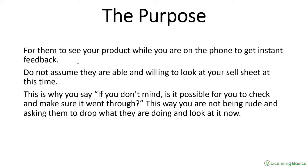Like I said before, don't assume that they are able and willing to look at your sell sheet at this time. This is why you say, if you don't mind, is it possible for you to check and make sure it went through? This way you are not being rude and asking them to drop what they're doing to look at it now.